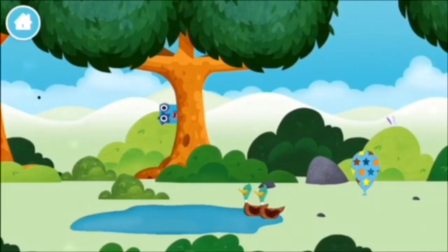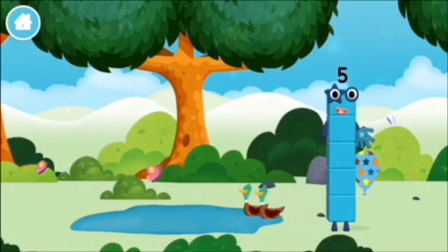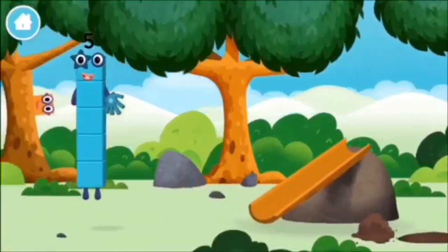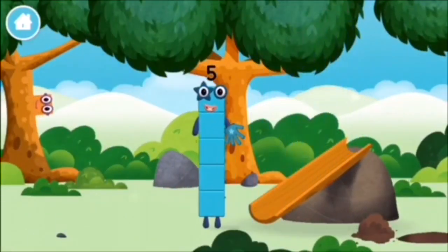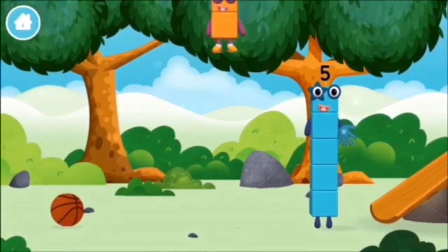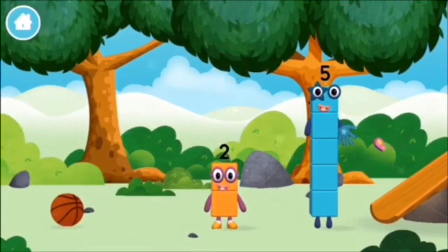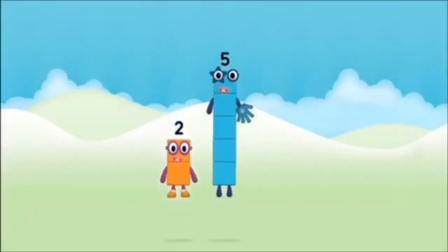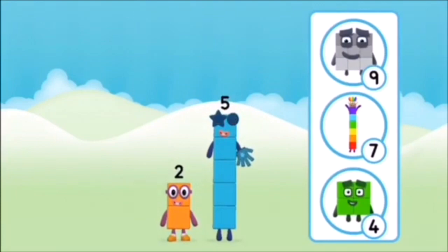Wand. You found a number block. You found a number block. What number block will you make when you add these two number blocks together?